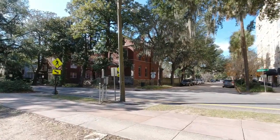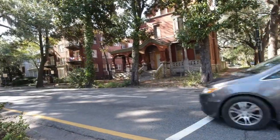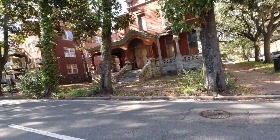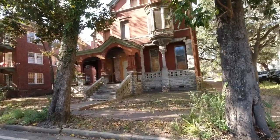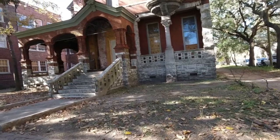And I spotted across the street something that looked like an abandoned house, so I thought I would check that out. You know me, I can't resist an abandoned house. This one's not really abandoned. It appears to be empty, but it's under renovation, which is good because that means they're saving it.